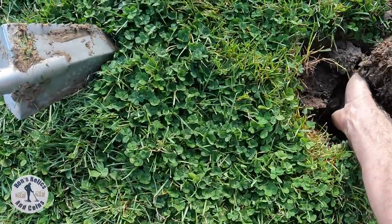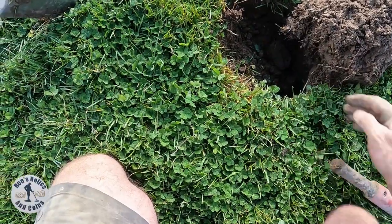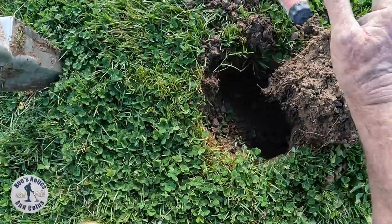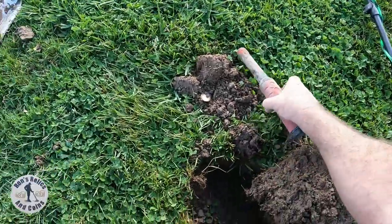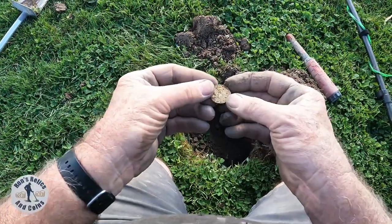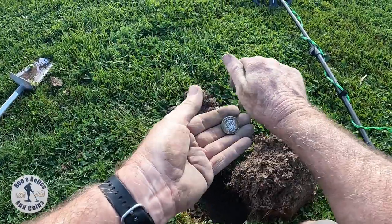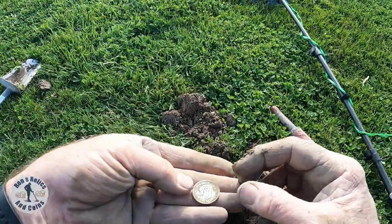Okay, I've moved it. Right, what have we got? Oh, another silver! Oh, yes! Look at that, just popped out of there. What have we got? A ram's head shilling! Yes! Oh, I'm getting super excited now. Ram's head shilling.